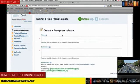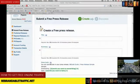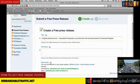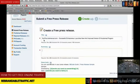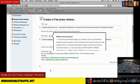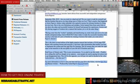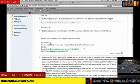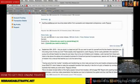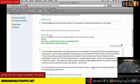So let's just fill this in using the free version just so you can see exactly a case study of how it would work. So we can grab the title and paste it in, grab the summary, paste that in, and then grab the body of the article, paste it in, and actually it doesn't look all that great, so I like to just add some spaces here so the paragraphs are broken up.